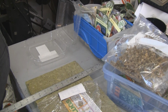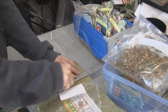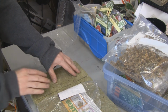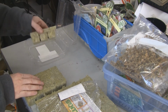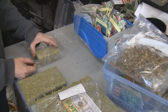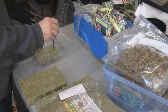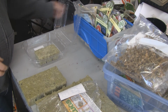Okay, to germinate my seeds, I'm going to cut my rock wool into 6-unit sections, just using a blade like this. And I already did a cross cut here, and you can see the 6-unit section. And I put them in a cookie tray that I got at the grocery store. Works great for keeping it moist. And I take a pencil, and here's a screwdriver. Just poke each hole to make it a little bit deeper and put my seeds in the hole.